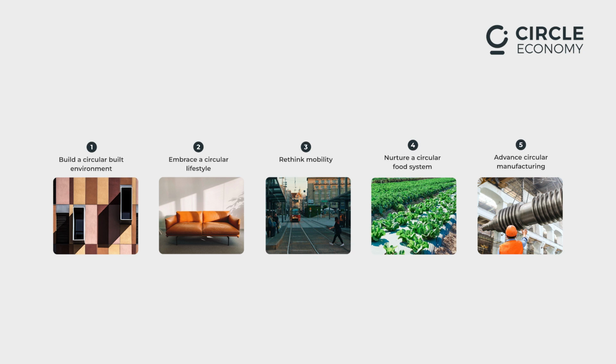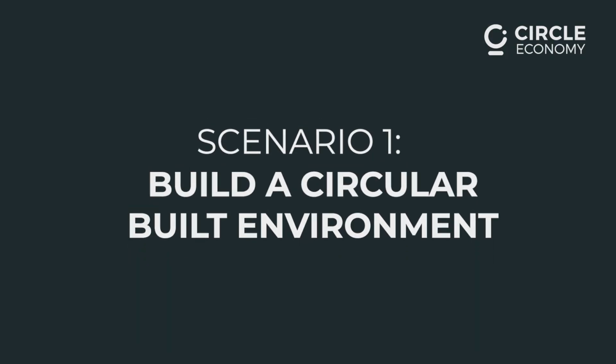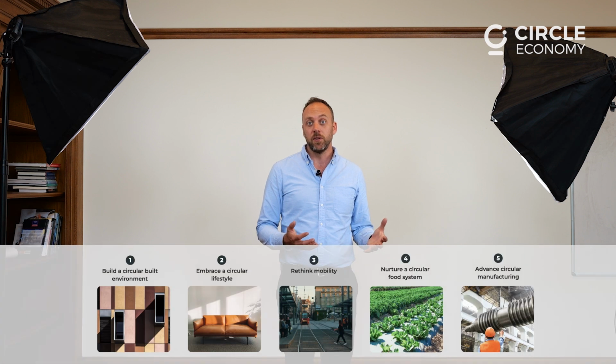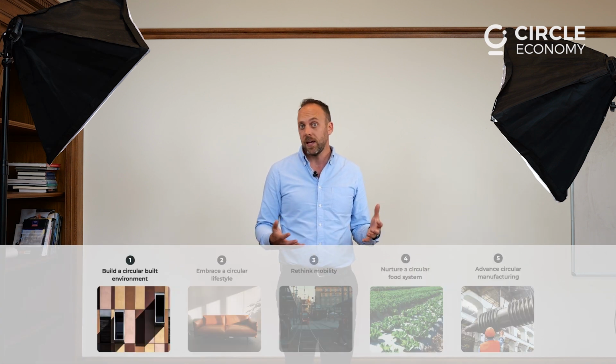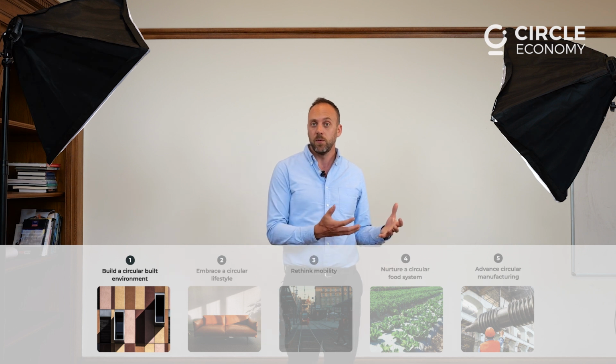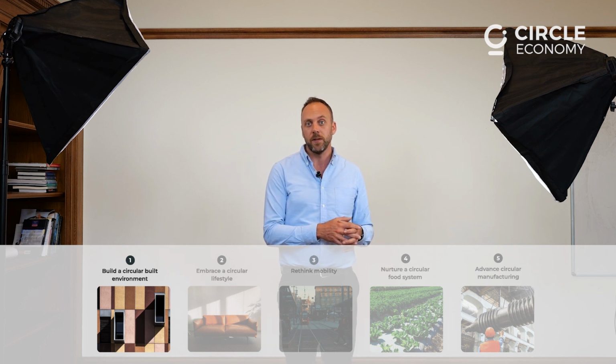They investigate what if, and really give a sense of what the future potential of circular economy could be in Denmark. So the first scenario we look at is constructing a circular built environment. The built environment has a huge carbon and material footprint. So this is also a really key area to intervene in the economy.